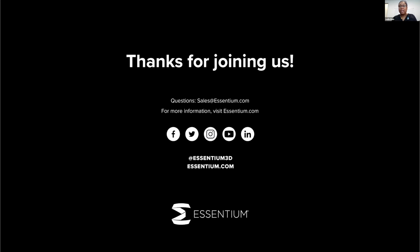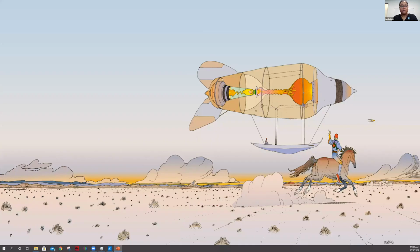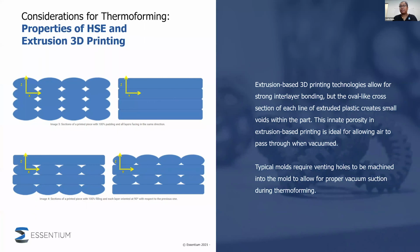And another question: yes, the prints are porous innately, just due to the 3D printing technology itself. The extrusion-based 3D printing technologies have interlayer bonding, but as I showed in the diagram, I can go back to that slide. As I go back to that, there are voids within the part innately, so that allows you to have porous models without the need for vacuum holes. So that still allows for ideal air movement for your 3D printed thermoform molds.